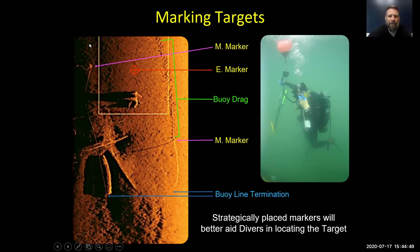So that is why my e-marker, our electronic marker, is here, and then you have this yellow box. This yellow box on our software is a blinky box that comes up and blinks to let you know on your next pass that you're coming up to the object. Again, you can see the shadow here of the rope used for our buoy.